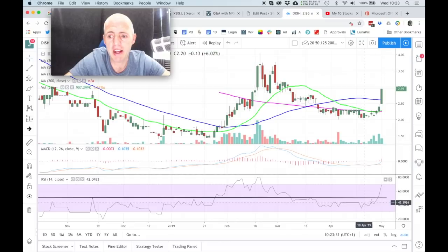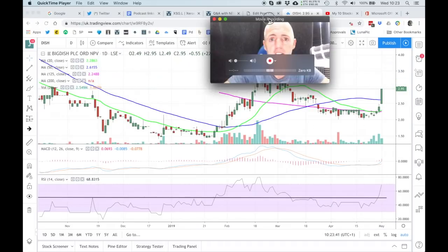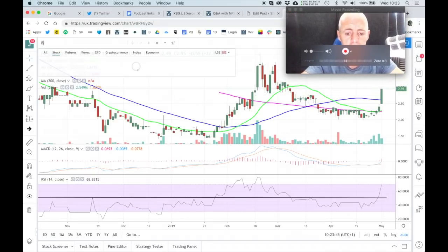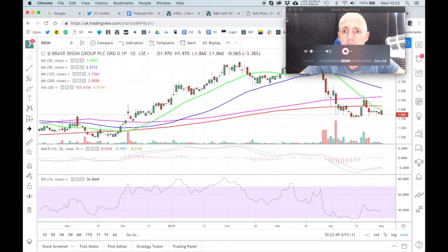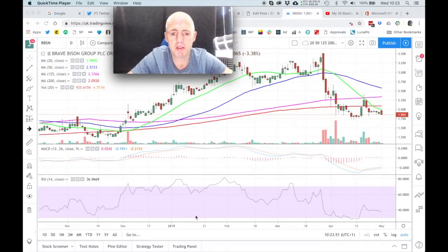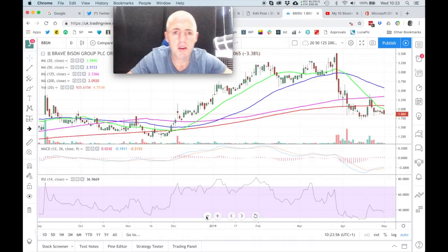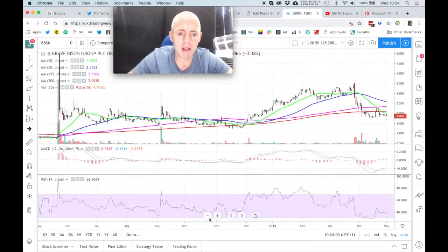But look what's happened again in the last couple of days. Above the 50 again. Boom. Up again. So you can see the strength, the take up in the strength here. It's very impressive. So that's Big Dish, and that's bids, like I said. Let's look at the Brave Bison for a second. It's a telling stock. I've looked at this earlier, but let's have a look at this. My phone was going off there, I do apologise.